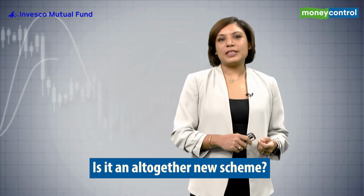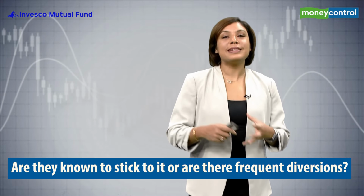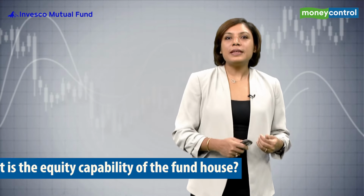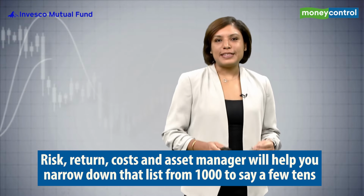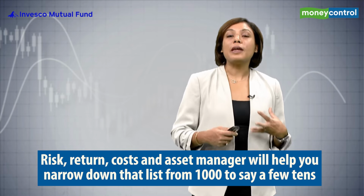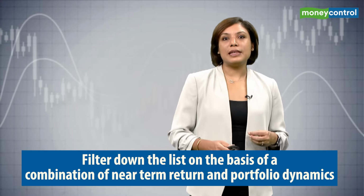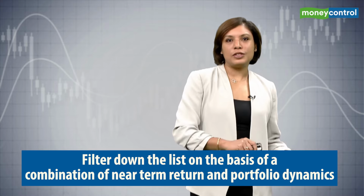The asset manager's investment process is also important to look at. Are they known to stick to it, or are there frequent diversions? The latter, of course, is a red flag. What is the equity capability of the fund house? These 4 pointers around category, risk, return, and asset manager will help you narrow down that list from 1,000 to a few tens. Once that is done, you can further filter down the list on the basis of a combination of near-term return and portfolio dynamics.